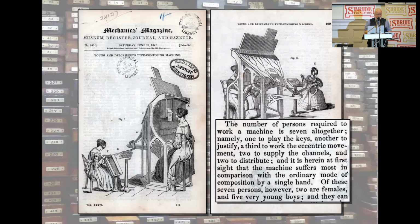The rarely seen text which describes this machine makes it quite clear that women and children could operate the machine because they were cheap, much cheaper than men. So cheap, in fact, that 7 women and children were needed to operate it, making adjustments to the mechanism and keeping the channels stocked with type and so on. Because like its predecessors and many of its successors, the Young and Delcambra machine was a vending machine. It couldn't make type, you filled it with type. Type was released when a key was struck.